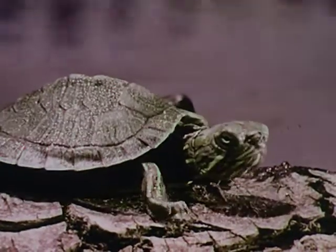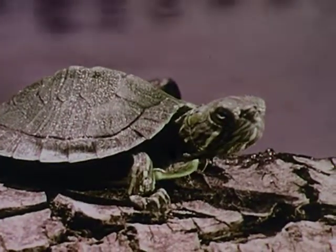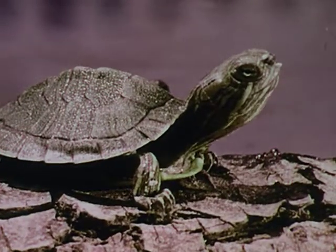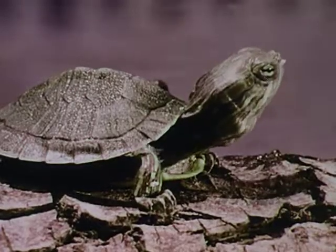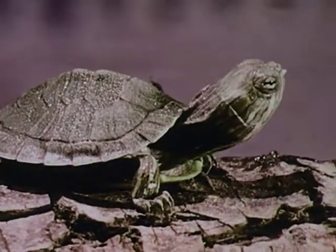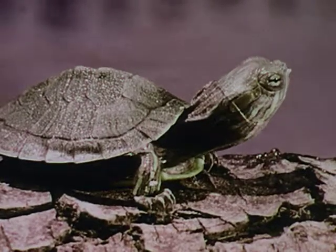To keep a red-eared turtle as a pet, learn all you can about it. The best way to learn to care for any animal is to find out how it takes care of itself. Let's see how a red-eared turtle lives in its natural home.